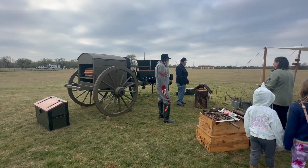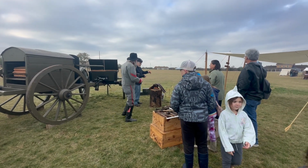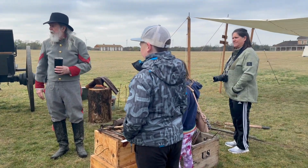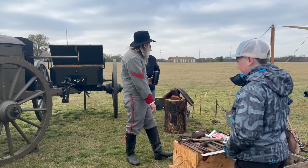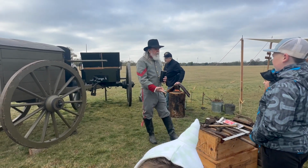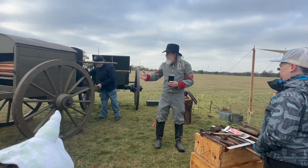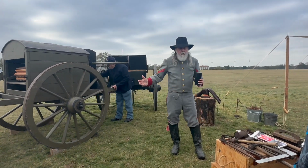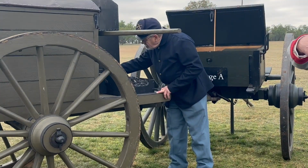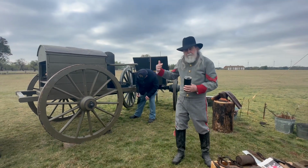So this was cool. This was basically a traveling blacksmith. This is how they used to blacksmith stuff. It's actually pretty cool. The guy actually explains it here in a minute. He talks about how there was a lot of repairs that needed to be done on the field because this was so rickety and bumping along all the time. So basically what you've got here is a rolling blacksmith shop. Very cool. Everything we needed to maintain and keep horses well shod and metal.